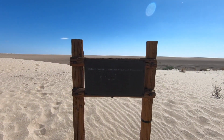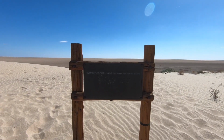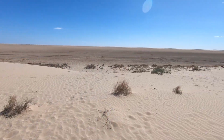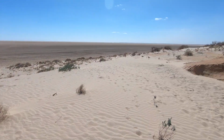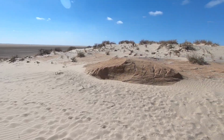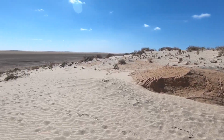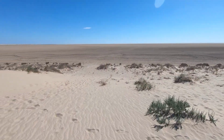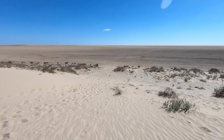This plaque commemorates the place where Sir Donald Campbell broke the world land speed record in Bluebird. So as the other folks have told me, one of the advantages of taking a walk down onto the lake is that you can be out of the wind. So I'll just do that and go down and get a nice view.